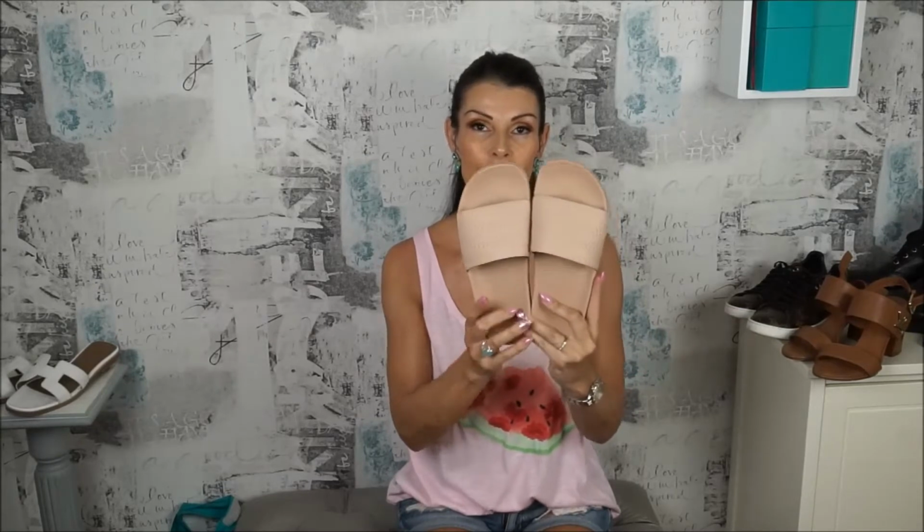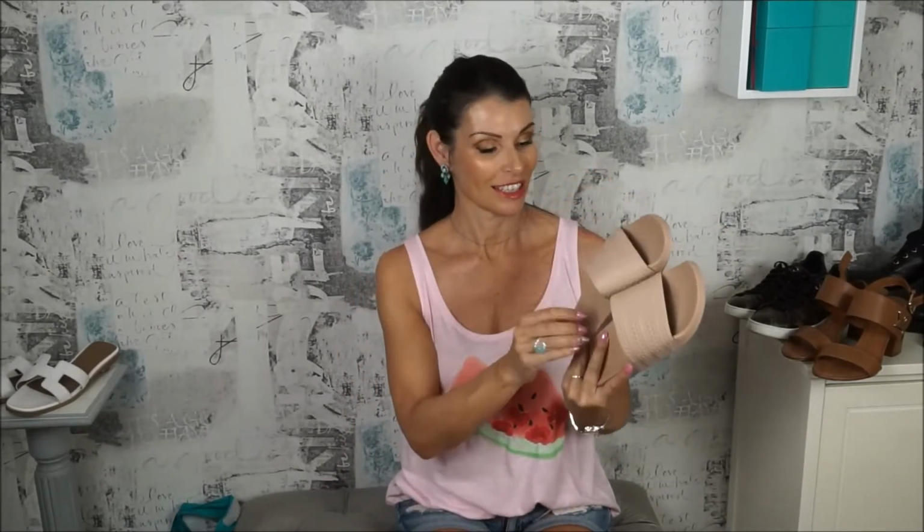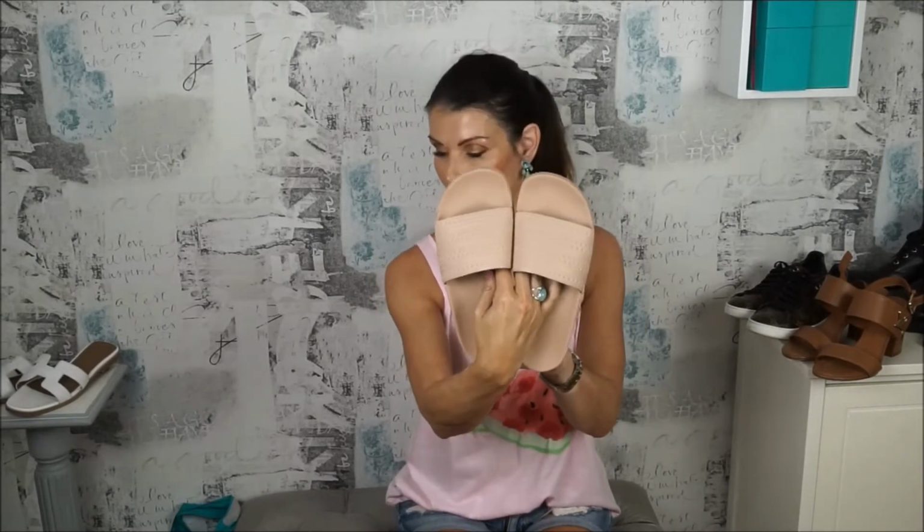And for my Adidas, this is the Adilette slides. And I just want to mention, this one is also in 39. But this one is way more comfy on your feet. So soft here. Very good to walk in. This color is also called, I think it was Rose Poudre. It looks kind of nude with a pinkish touch. Or I might call it light pink.